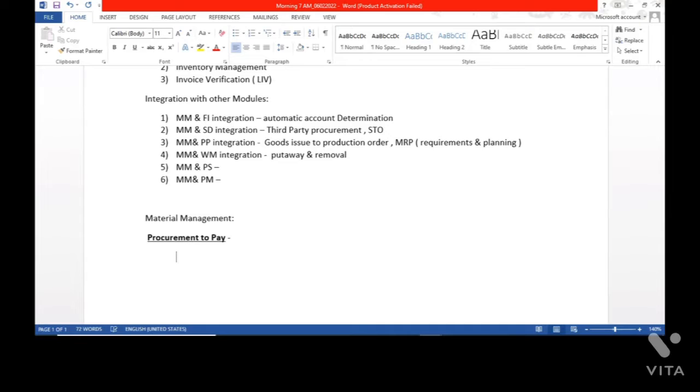Where is the exact beginning point for procurement to pay? It is the identification of requirements. So what you want, when you want, where you want.